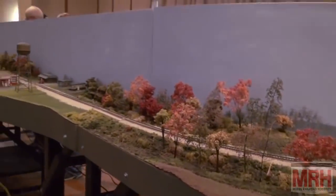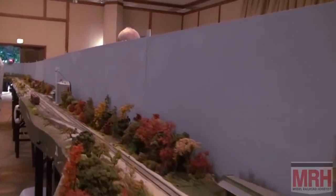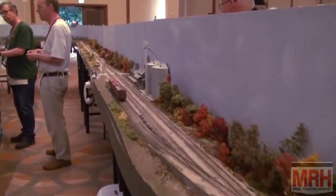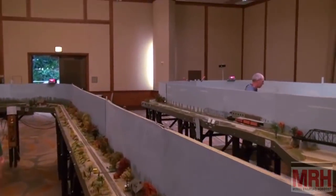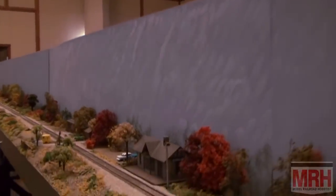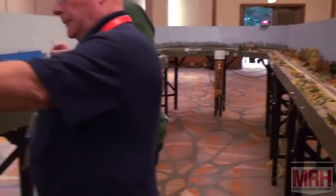Okay, we have 400 foot of main line. There are 8 distinct towns here that include passing sidings. Each of those towns has a telephone to call in. It has an active train order signal that the dispatcher can control. It's amazing to have signaling on a modular layout.